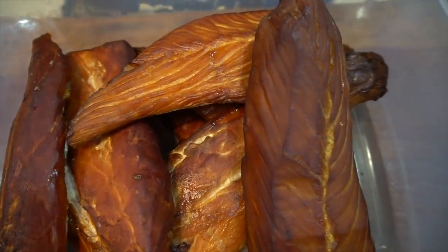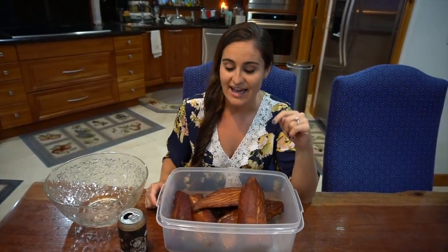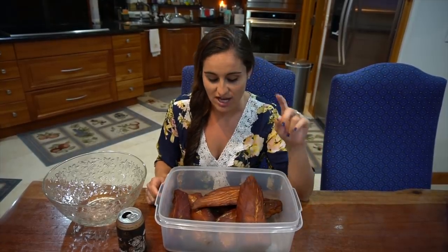Now, this is our first time ever smoking amberjack before, and we all agreed that this was our favorite plain smoked fish that we've had. We've done kingfish before, and we've done amberjack, and I have to say that I think amberjack is definitely better than the kingfish.